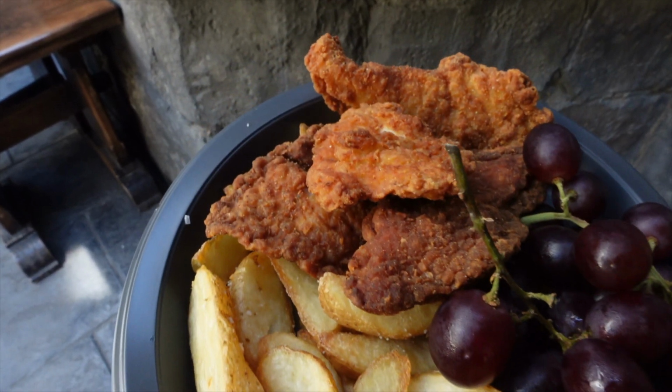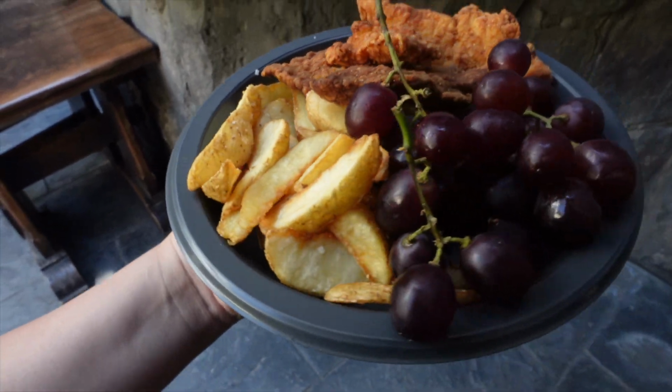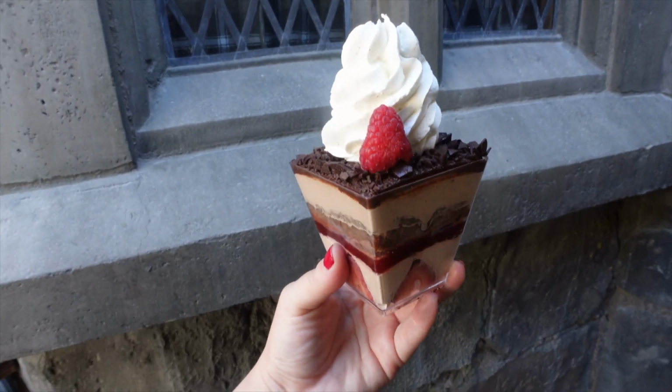So today I went simple. I just got the kids meal and that was $8.99, and look how much food it came with today. Even the grapes, they packed them in. And I wanted to try a new dessert today, and that is a chocolate trifle. That's what I decided to go with.